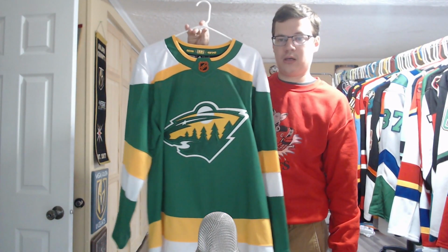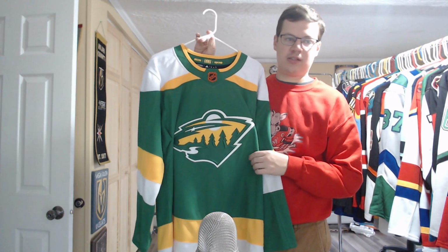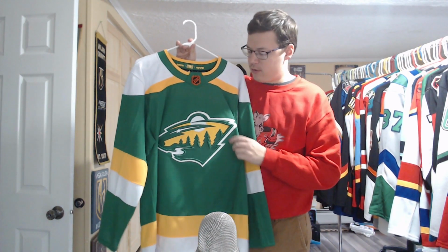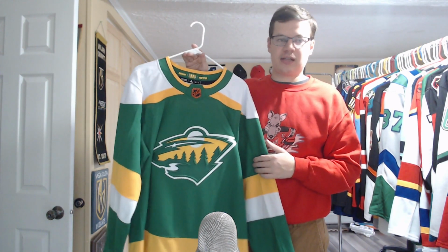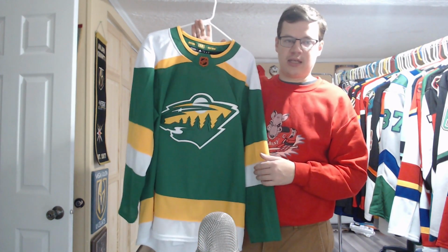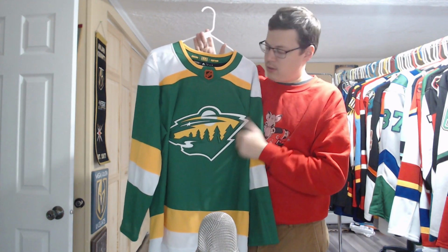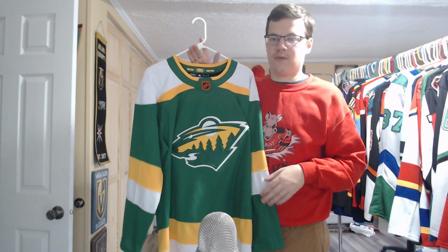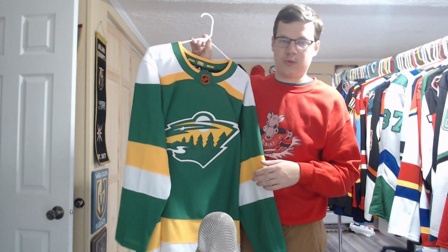Still, very good. And so here we have at number, what do we got here? Number 16, the Wild. So they just reverse their 1.0 design. They throw the green on the front. I just think it looks nicer than the white version, but a couple knocks again for originality, really dipping into this one again instead of going with something from the Wild's history. But it looks good enough to me that I thought it deserved to be at this spot. Not quite top 10, but it still looks really good.